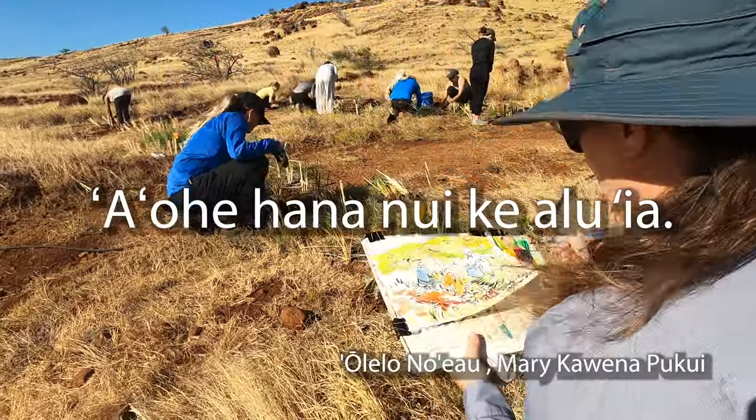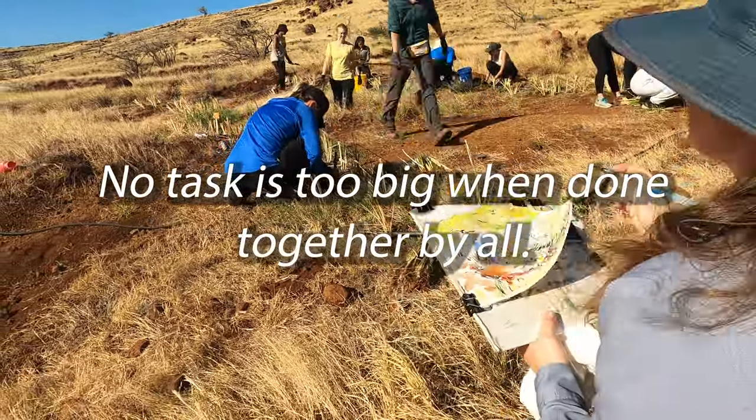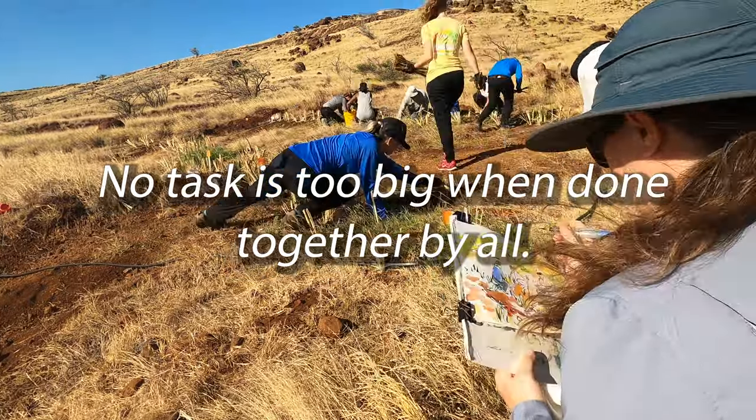ʻAʻohe hana nui ke alu ʻia. No task is too big when done together by all.